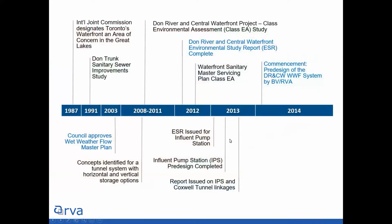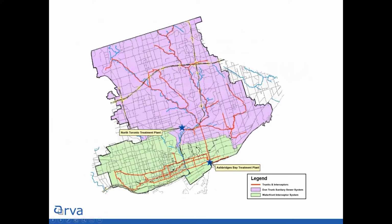Let's go back to this timeline. In 2003, City Council approved the development of the Wet Weather Flow Master Plan. And in 2012, the DRCW, Don River Central Waterfront EA, was completed. And then in 2014, Black & Veatch, in association with RVA, began pre-design of the preferred solution from the EA. And for context, this shows the sewer shed tributary to the Ashbridges Bay treatment plant at the very bottom there, which was studied for the EA.